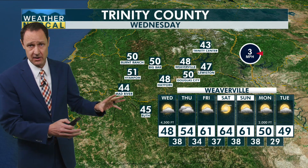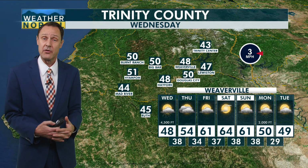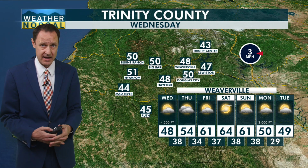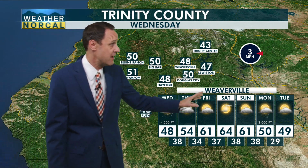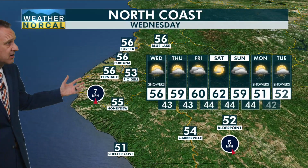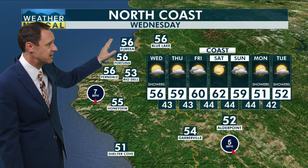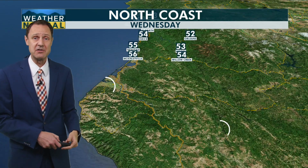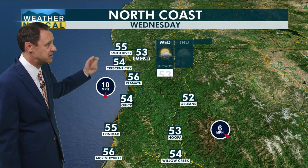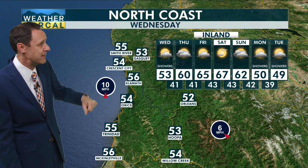So what you'll notice here, some areas are going to have rain or snow on Tuesday, other areas not so much, and we'll kind of talk about that. So of course, for Trinity County, I think it'll be dry next Tuesday. And then we take a look at the north coast to the south, especially out towards Rio Dell, Fortuna, Eureka. Maybe a chance for showers by next Tuesday, and not to mention out towards the north end of the coast as well. 55 degrees for Smith River, 53 for Gasquet, and 53 degrees in Hoopa.